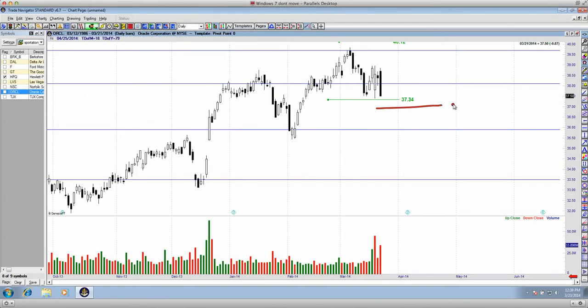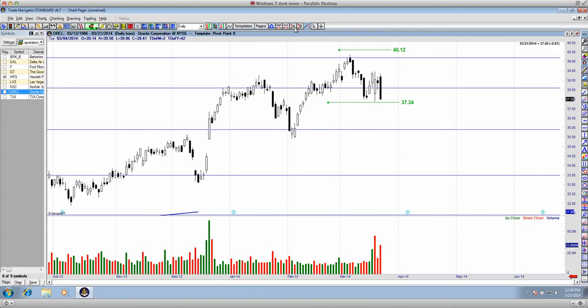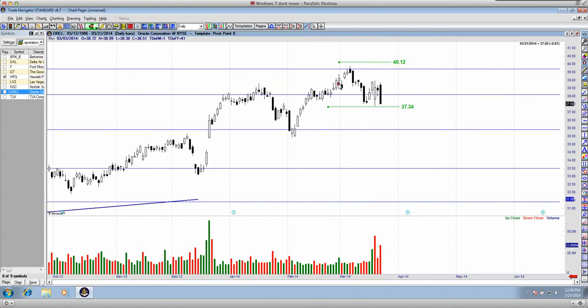Oracle I addressed in a previous video. 37.34 is a really good entry, down to about $36 a share. So everything's looking quite bearish on Oracle. However, we do have the bullish trade set up at $40.12 above this resistance level and above this old swing high established earlier in March.